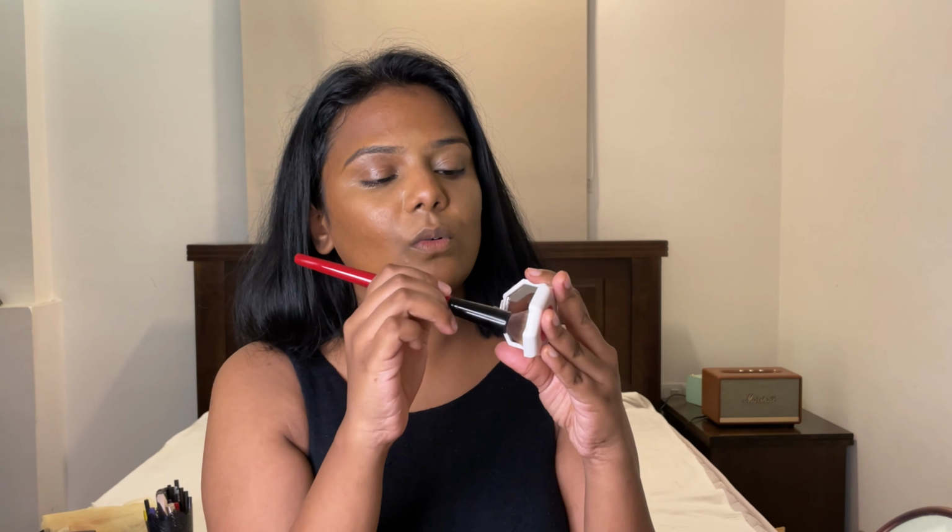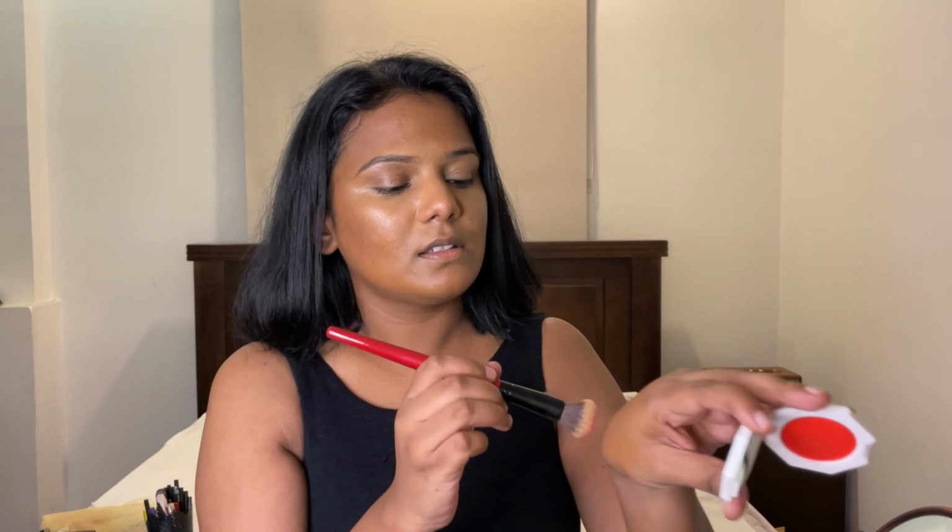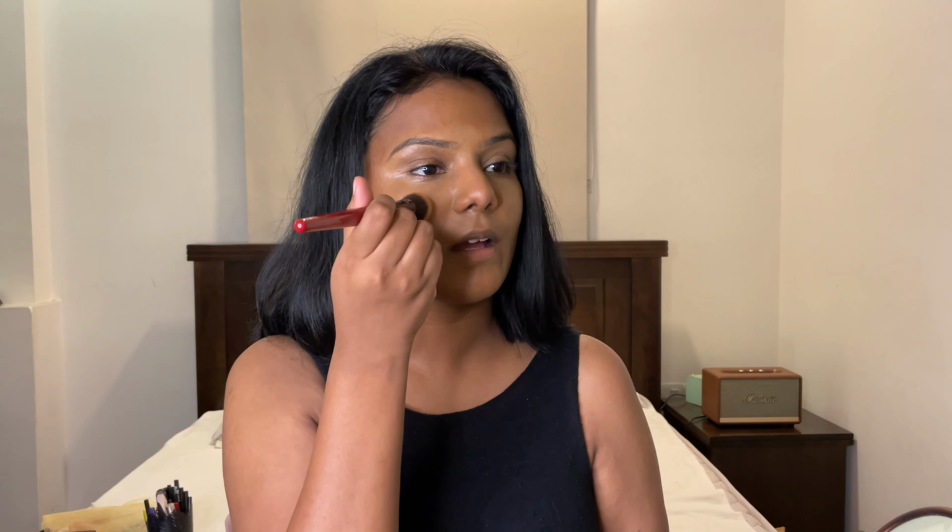I hope there's no, what do you call it, product on this. I'm just going to go in and swirl right through it and see how pigmented it is. Oh, that is quite pigmented. So I'm just going to take some, can you see? Take some at the back of my hand and just dab the rest on my cheeks. God, that looks gorgeous, doesn't it?